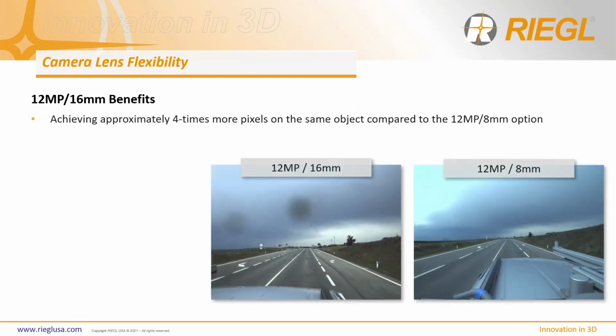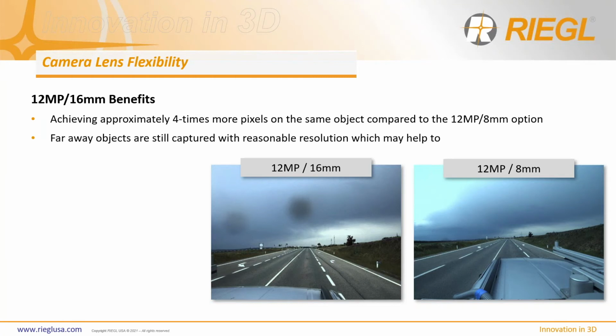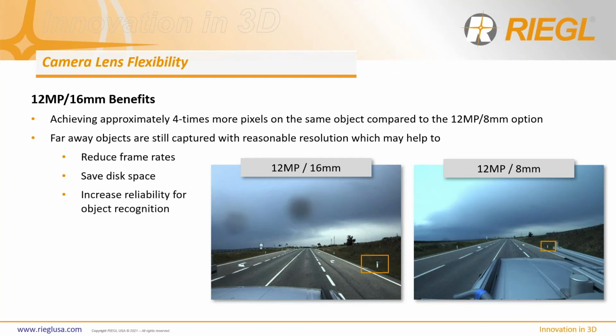All right, moving right along here. We now have more camera lens flexibility. We've talked about this in the past, but I feel it's worth mentioning again, as we have the options of the 16 and 8mm lens, which simply means that you can perhaps take fewer pictures, which will therefore translate into a savings on disk space, which ultimately serves the purpose of increasing reliability of object recognition.